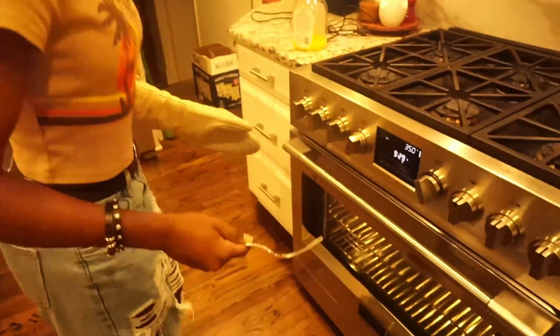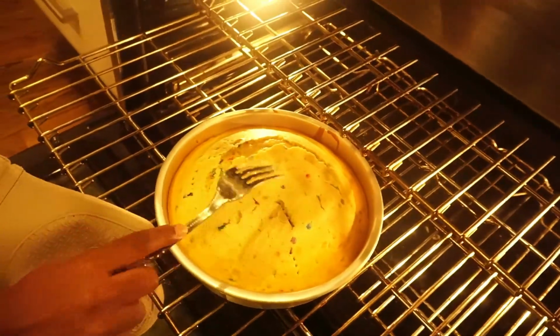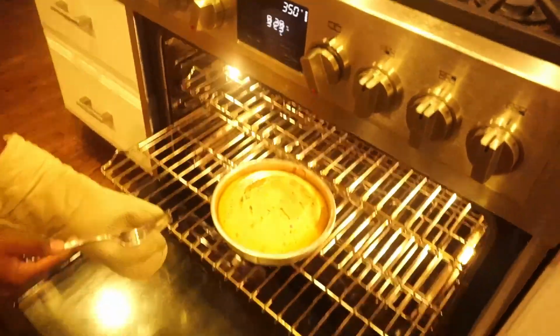This just in. The timer has went off. It is now time to check and make sure the cake is baked. On the side, bro is cooked. But in the middle, bro is not cooked. Bro's raw in the middle. Alright, let's give it 10 more minutes.